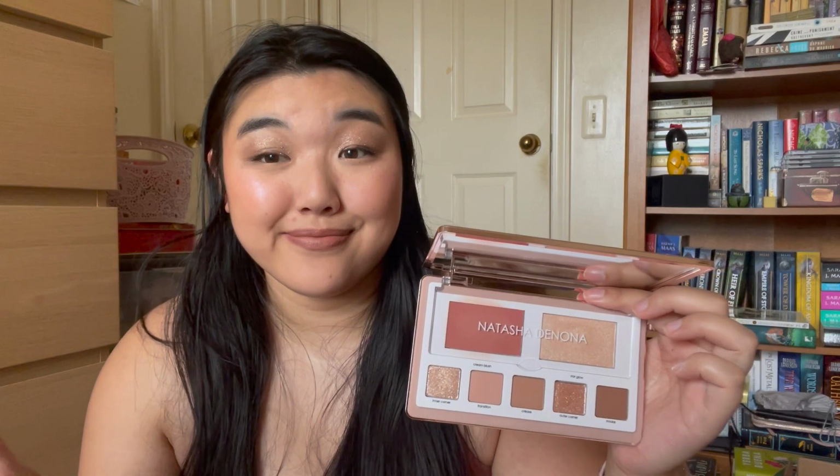Like, it beams, and I really like it. So I've been debating on getting the deep one as well. But I'm like, do I really need that if I have this one? Probably not. That's everything I got from Ulta. Now I have this box full of other brands. I'm gonna start with BK Beauty.